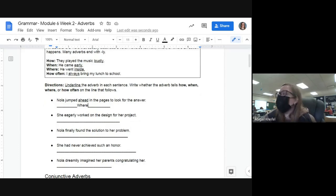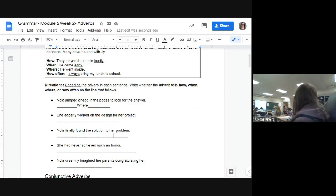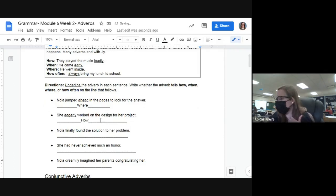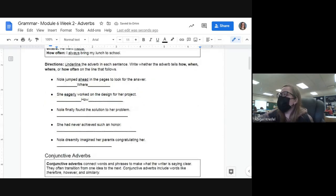She eagerly worked on the design for her project. What is our verb? Marissa, what's our verb? Worked is our verb. So what's describing our verb, Ava? Eagerly. So are we describing how she worked, when she worked, where she worked, or how often? Anyone? Angelina? How. Yeah, how did she work? She worked eagerly. Fabulous. All right, so you have 3 more of those to do on your own. Not too crazy, just those 3.